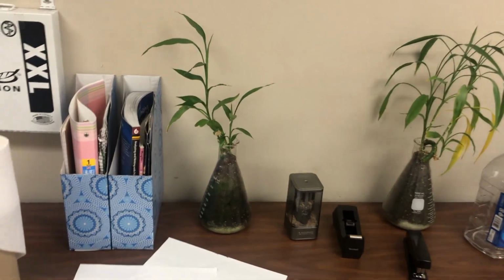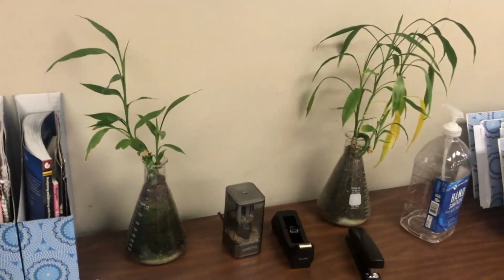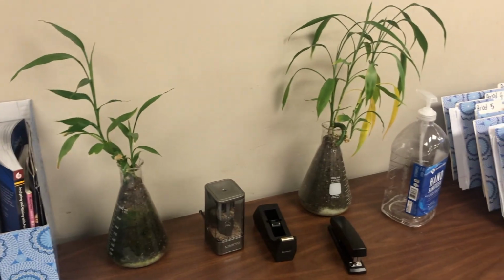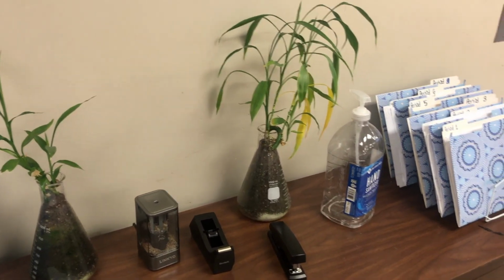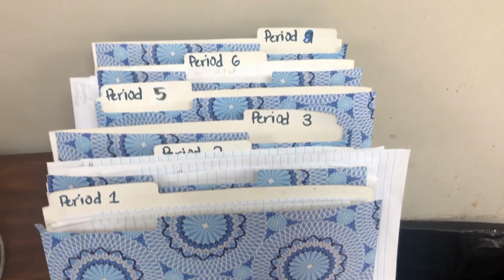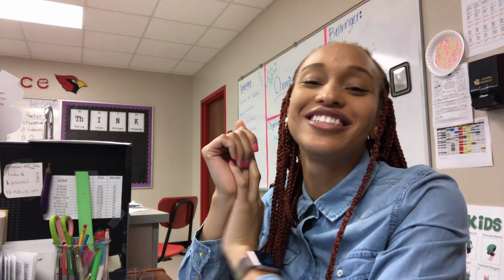These are Erlenmeyer flasks that I put bamboo in, but I haven't been here for a few months, so you see they need some water. You see the leaves kind of turning yellow. Each class period, this is where they would turn in their work. You see, right before they left, they had work to turn in, so each class period would turn in their work. So now I'm here at my desk and grades are due soon.